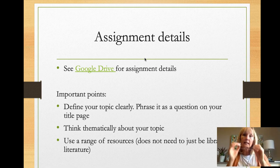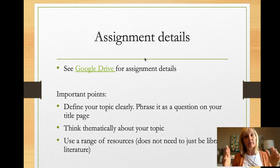You can choose any topic that you like within library and information science literature. That way you're investigating something that is of interest to you. And the way that I will know what your topic is, I could just launch into the lit review, but it's best if it's framed within the context of a research question. So present your research question to me on the title page.